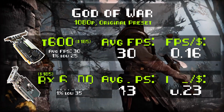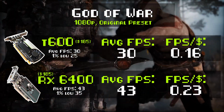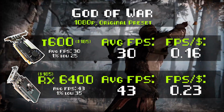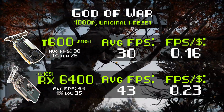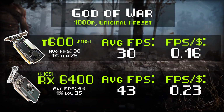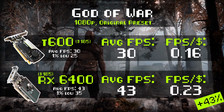Compare that to the RX 6400. Running the same benchmark in the same settings, it got an average of 43 FPS, which comes out to 0.23 FPS per dollar. Again, I'd opt to use FSR upscaling if I was playing this game on this card, but the RX 6400 did much better at native 1080p than the T600. 43% better in fact. That's pretty big.